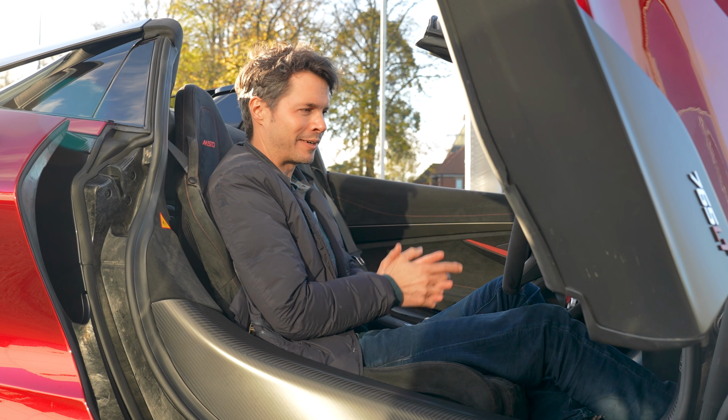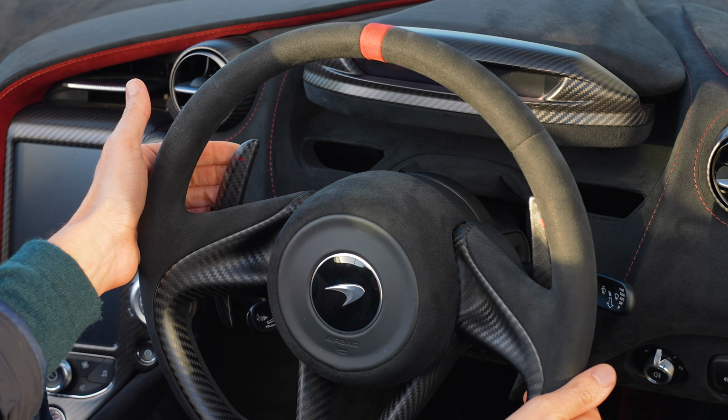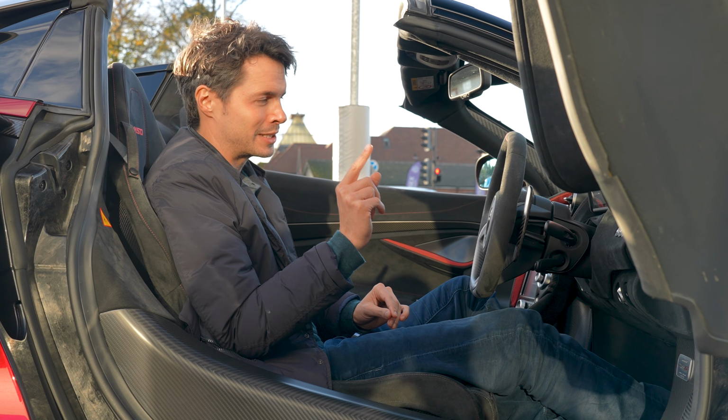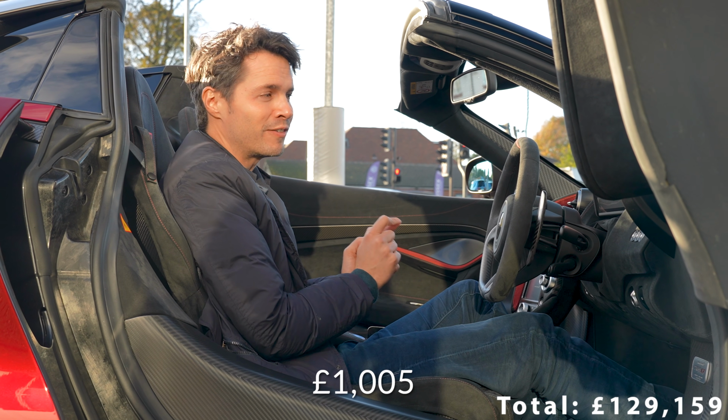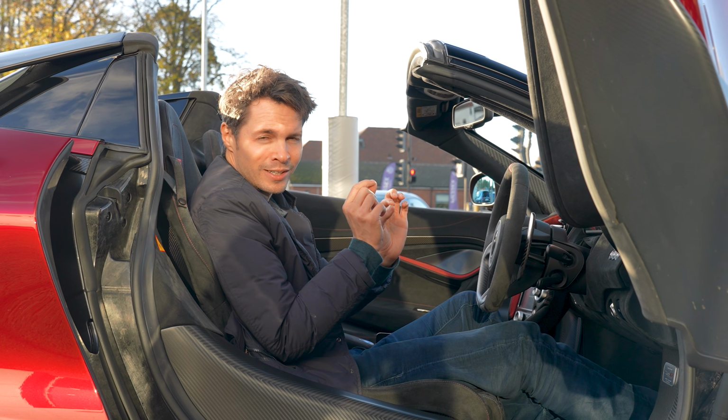So back to the steering wheel now, and just behind the steering wheel, you'll notice the carbon fiber shift paddles, but these are MSO bespoke carbon shift paddles, and they are £1,005. And if you look closely, you'll notice the plus and the minus are in volcano red.